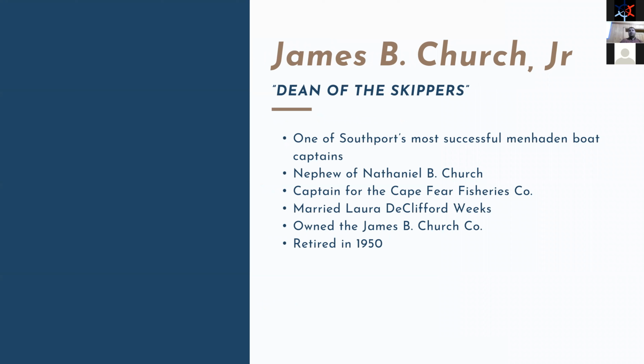His nephew was James B. Church, a Menhaden boat captain for the Cape Fear Fisheries Company. He came from Tiverton, Rhode Island, to Southport to fish for the company. He met a local woman, Laura de Clifford Weeks, married her, and made Southport his permanent home. He became very much involved in the Menhaden industry in that area and didn't retire until 1950. He also owned a seafood business called the James B. Church Company, which unfortunately went belly up during the Great Depression.